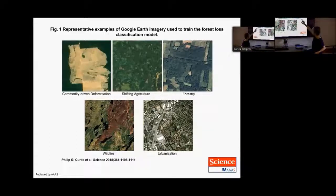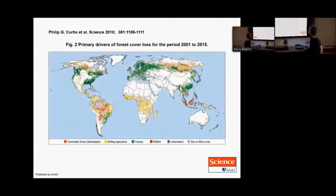They can tell the pattern. They have this elaborate algorithm and modeling to actually determine, with good probability, what kind of reasons may be behind each type of deforestation. Wildfire shows a different kind of map pattern. Urbanization shows a distinct pattern, etc. Urbanization, by the way, is responsible for less than 1% of deforestation directly. Of course, we are not talking about indirect ones like consumption of commodities, etc. But directly, it's only 1%.